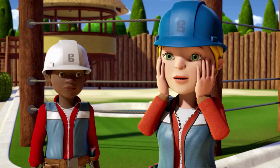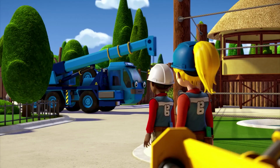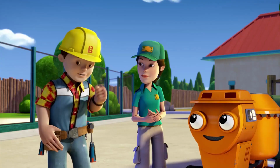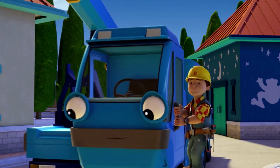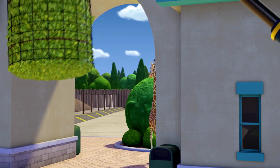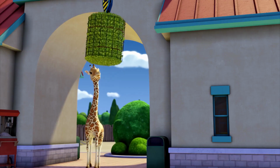Where? The poor thing. He hasn't even had his lunch yet. If it's the giraffe's lunchtime, he might come out if he sees some food. Good idea, Lofty. Oh. Hello, Mr. Giraffe. It's working, Lofty.